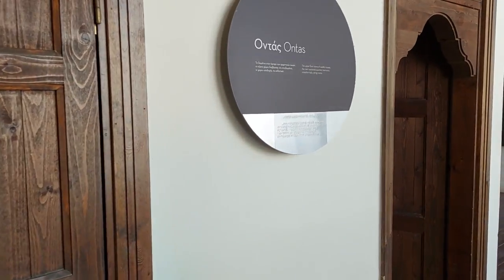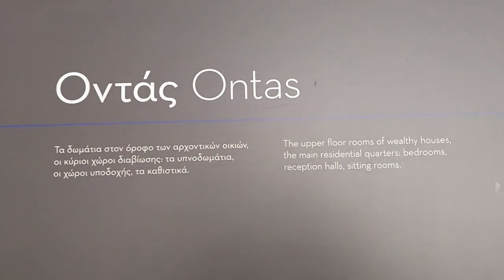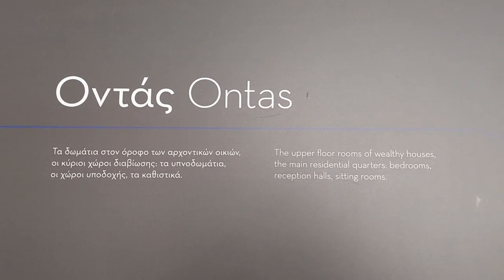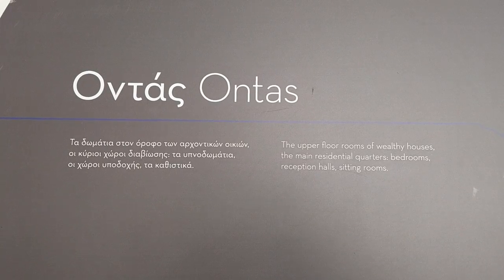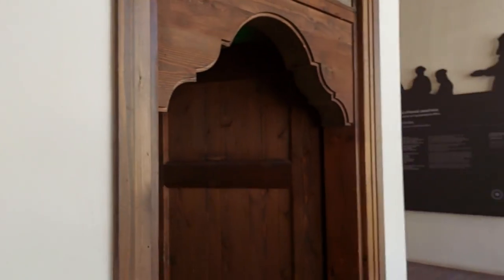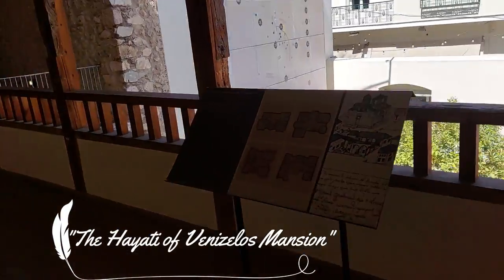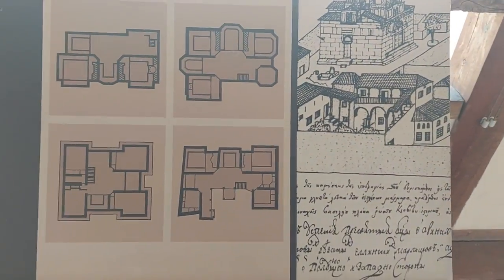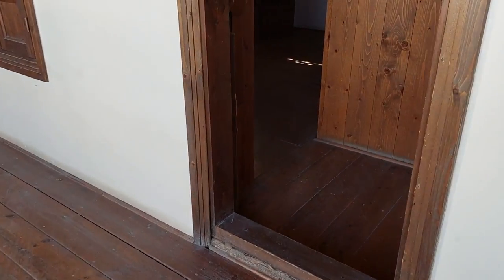So ito naman is the Ontas. I don't know kung tama yung pronunciation or kung mali. Pero ayan na. It's the upper floor room of the wealthy houses. The main residential quarters, bedrooms, reception hall, and sitting rooms. Dito na daw. Oo nga naman, di ba? So, dito tayo sa first room.